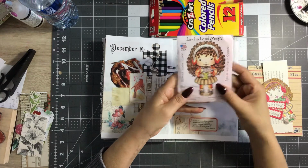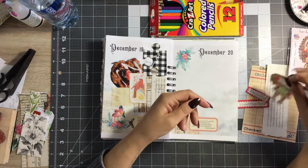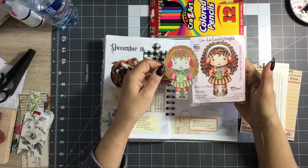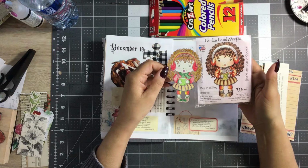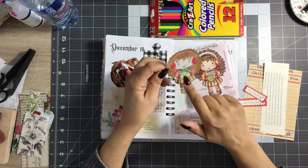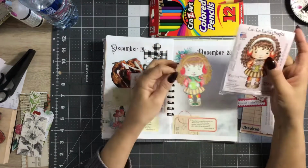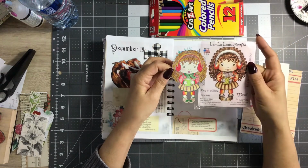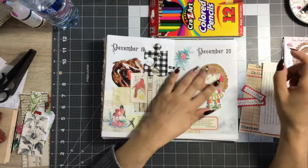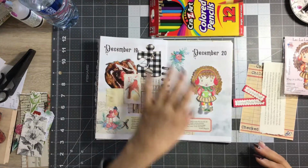So I just stamped her and did a quick color on her with some colored pencils. Nothing great. I tried to imitate the image on here slightly, but I think I did a fairly good job. Just looking at it, I forgot to emphasize the little marshmallows in the cup, but that's okay. I thought she was really cute, and I just used some red and green for Christmas because we are in the month of December. So I'm just going to use her, and she's going to be my Barbie doll, okay?